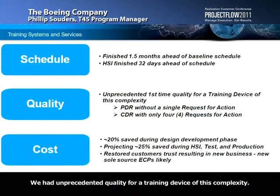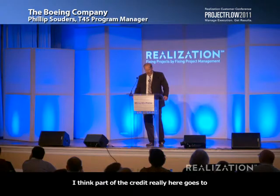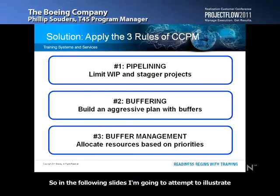We had unprecedented quality for a training device of this complexity. Our preliminary design review was completed without a single request for action, which is almost unheard of. Our critical design review was completed with only 4 RFAs, which is, again, incredible. I think part of the credit goes to substantial customer involvement throughout every step of our design process, and I'll discuss that further in some subsequent slides. In the following slides, I'm going to attempt to illustrate a little bit of what we did relative to each one of these rules: pipelining, buffering, and buffer management.